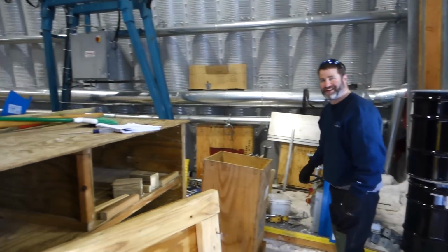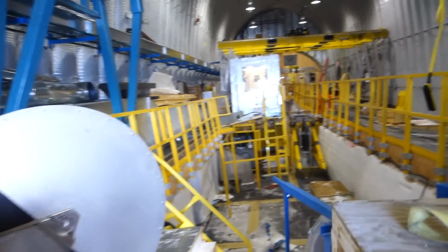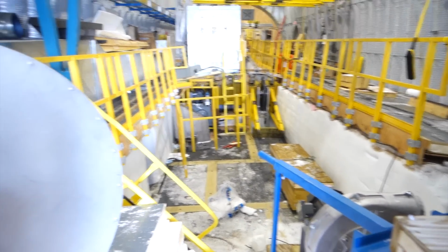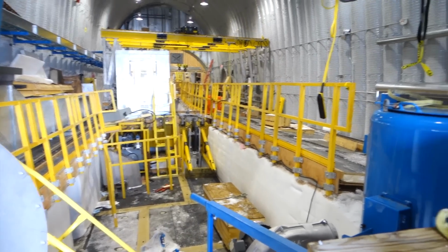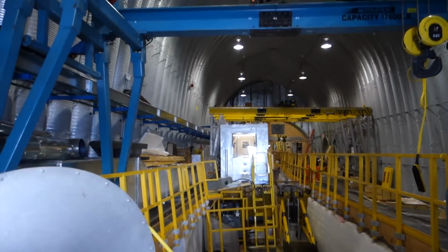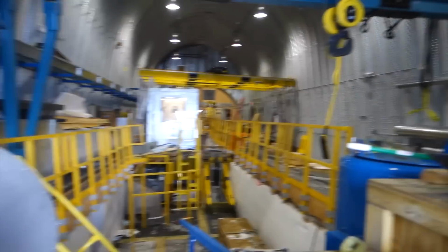Hello. How's it going? As you can see, we're packing up crates of all the gear down here in the winch pit. We used to have the big reel of fiber optic and power cable and all the associated machinery, which we just removed yesterday. Pretty big success for the project. Above it you can see our big blue gantry crane we used to lift all the heavy equipment.